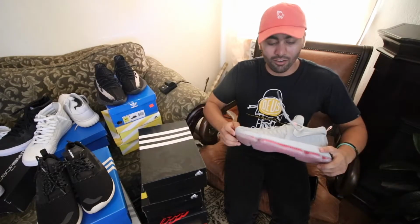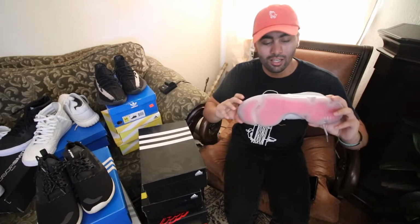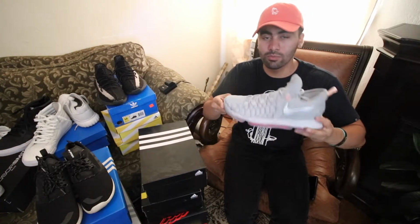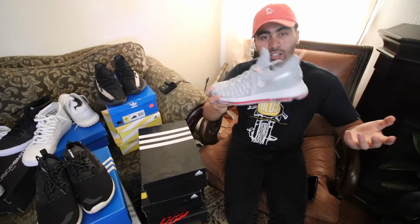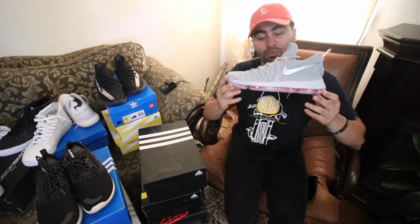So we'll start off with the Nike KD9 in the preheat colorway. This is actually a really cool shoe. The only reason I don't wear it a lot is because it is kind of uncomfortable. I like it as a shoe, I think it looks cool, but like I said, it's not comfortable. I don't really play basketball, so I don't really have that much use for them. I just like having them because I think KD's a really good player. And yeah, it's a cool colorway. I like how it looks. I just don't like how it feels. So Nike KD9 in the preheat colorway.